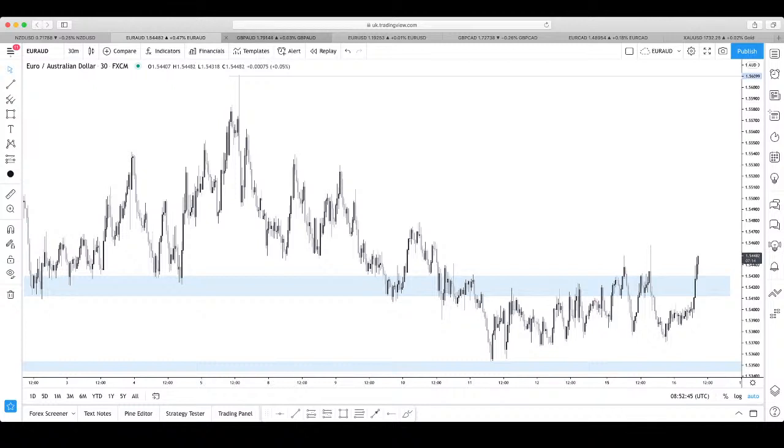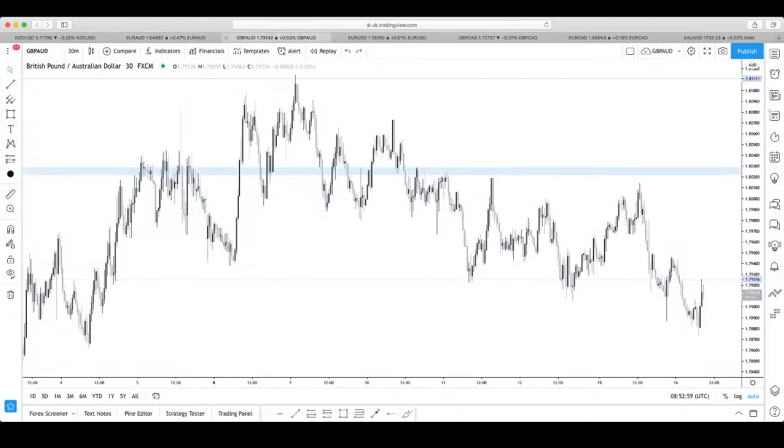So closes above 54.50, 54.60, that kind of area will probably lead to potential long positions into today.